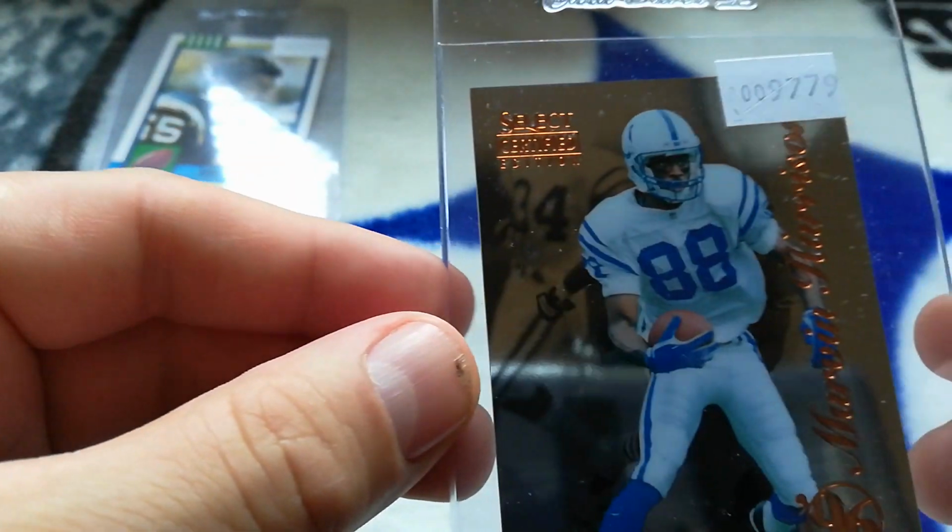Junior Seau, one of my favorites. Tragedy what happened to him towards the end of his career, but definitely a huge fan of his. This card I'm a huge fan of next coming up.